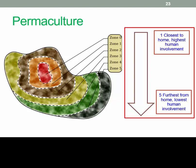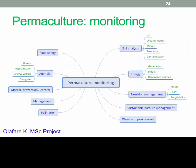The concept is reasonably well defined. It perhaps needs a little bit more scientific rigour. Basically, it's a collection of strategies to grow food sustainably. Once again, we had a project student looking at this, and this is a partial mind map from analysis they did of the various aspects of permaculture and the things we could potentially measure.